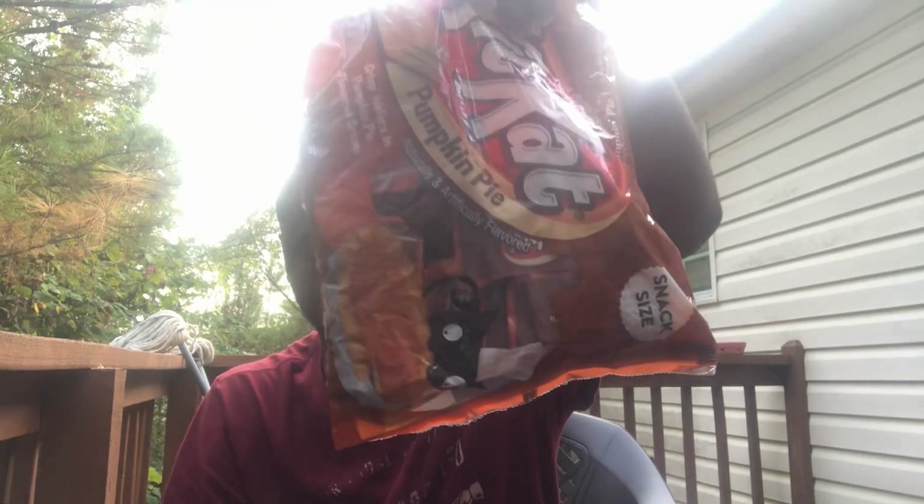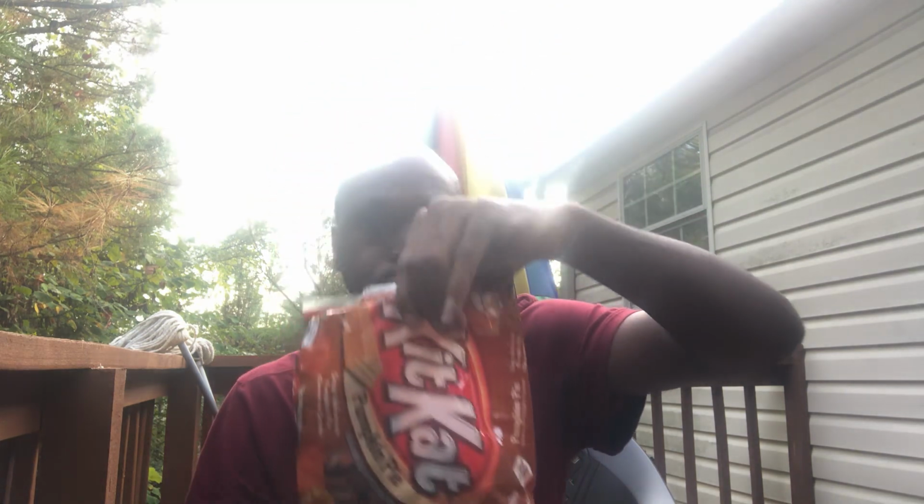That definitely gives you that pumpkin pie taste to it. Definitely got good flavor to it, man. Pretty good texture. It's not too heavy on the pumpkin pie, just right, man. If you're a fan of pumpkin pie, I recommend getting this. I recommend picking it up.